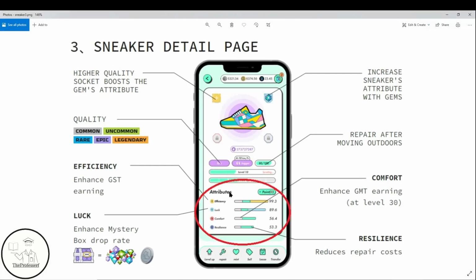The next important thing to look for is the attributes or the stats. You can see here that there are 4 stats: efficiency, luck, comfort, and resilience. For both strategies, whether you're looking to mint and sell or earn the GST and sell the GST, efficiency is the most important attribute that you're looking for. So you want a high efficiency. Luck is not as important when you're starting out and in the strategy that I mentioned. Comfort also is not as important in the strategy that I mentioned. And the second important attribute is resilience.